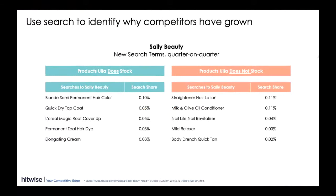So to explore that further, Ulta can leverage a search gap analysis to determine the specific searches that drove Sally Beauty's traffic. For searches that include products Ulta sells, they can up their PPC on these specific items to win back shoppers. There are also several searches driving traffic for products that Ulta doesn't stock. This list would be a great place to start if they ever consider adding new products or brands to sell.